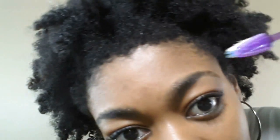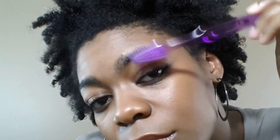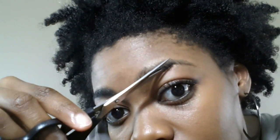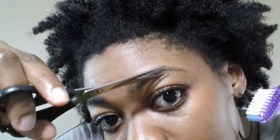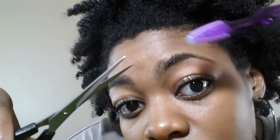Another way I like to shape my eyebrows, especially if I'm brushing them up and notice some stray hairs sticking up and not falling in place, not falling in line, is I take the toothbrush and brush my eyebrows down. Then I take the scissors and trim the hairs that are coming downward, just the ends of them. And then I brush my eyebrows back up to see how they're falling. That gives me a neater line up here.